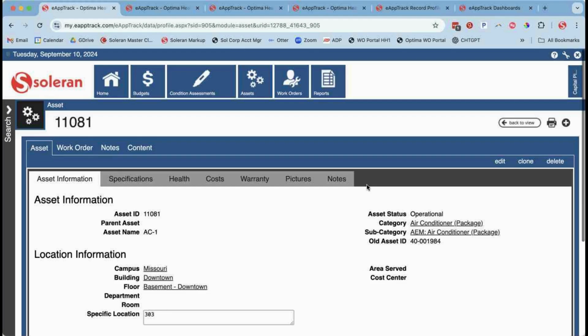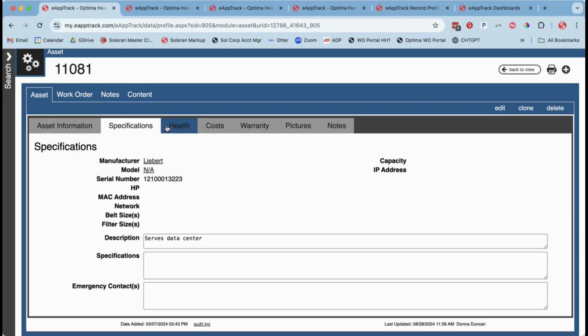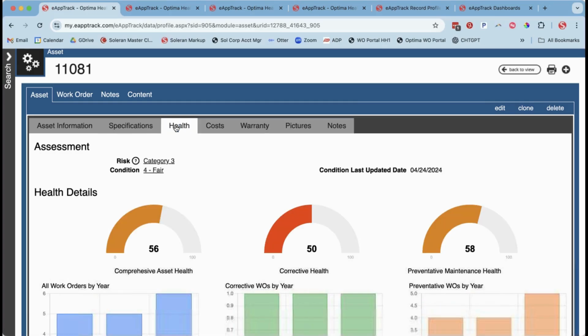So I'm going to show you how our system uses all of that information you're collecting on a regular basis, so that it's hopefully less of a lift when it comes to building those budgets. We are looking at an asset record in our application at the moment, and we're going to highlight some of those data points that we can use in building that budget. We have an air conditioner here that we're looking at in our downtown building. I'm going to skip over a few things. We have some specifications for it and zero in on what we call the asset's health here.